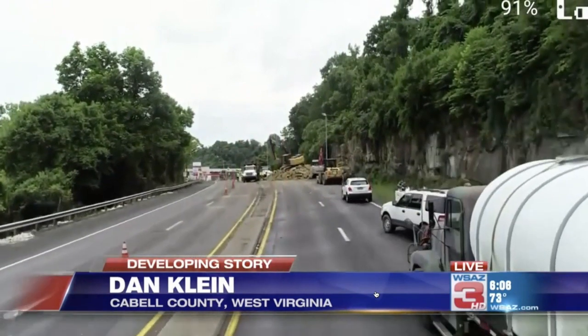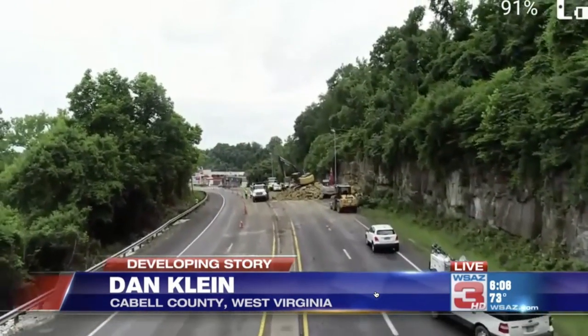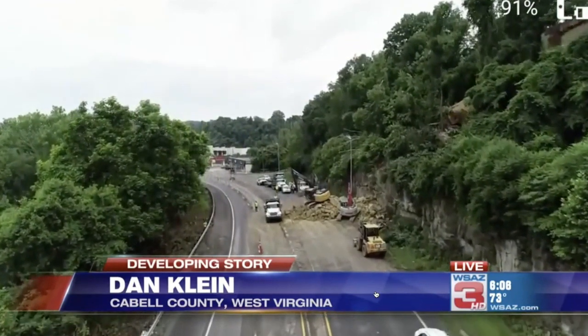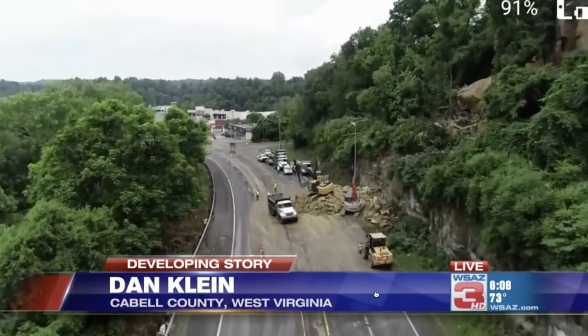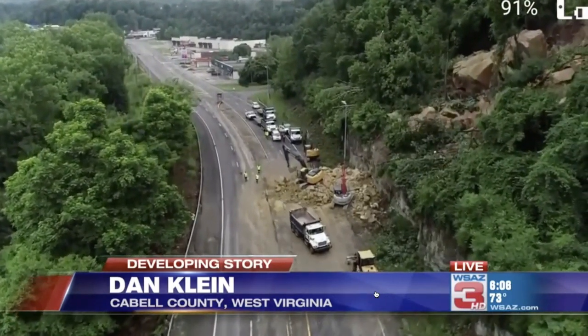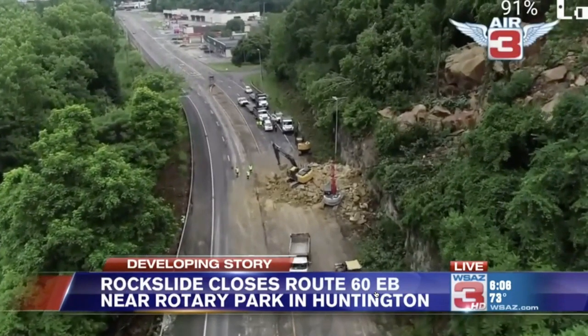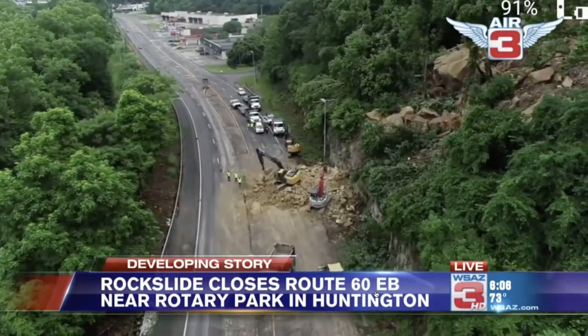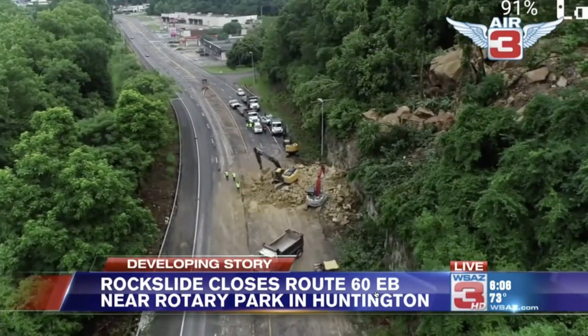Let me step out of the way here, and you can see there were some large boulders here just 2 hours ago, but crews have been working all day long to take a look and make that into a rock pile. They're using those dump trucks, so you can see one getting into place right now with that excavator on top. As drone pilot Jay Melvin takes a look there, you can see that is the rock pile in the eastbound lanes. Both of those are closed right now.